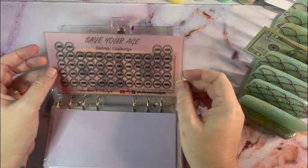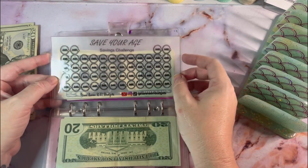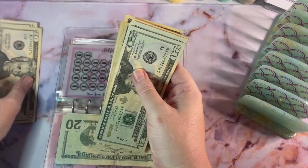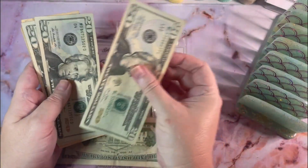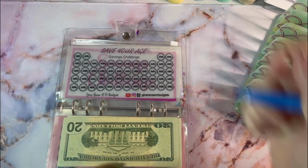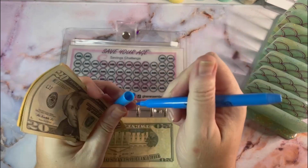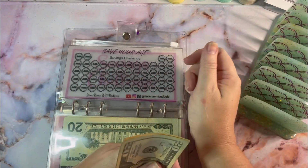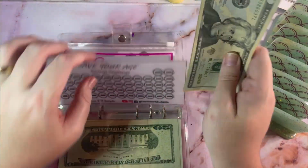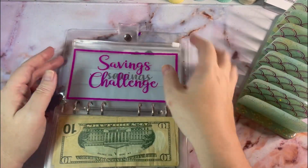Okay, and last one, we are going to put $40 into Save Your Age for my husband's. So far he has 20, 40, 50, 60, 70, 80, 100, and 120 total. So we've already done two circles, so now he gets a third one. And this is for his 40th birthday. That doesn't come up for, let's see, he's 36 now, so in 4 years, so we should have a good chunk of change saved up for him by the time his 40th birthday comes around.